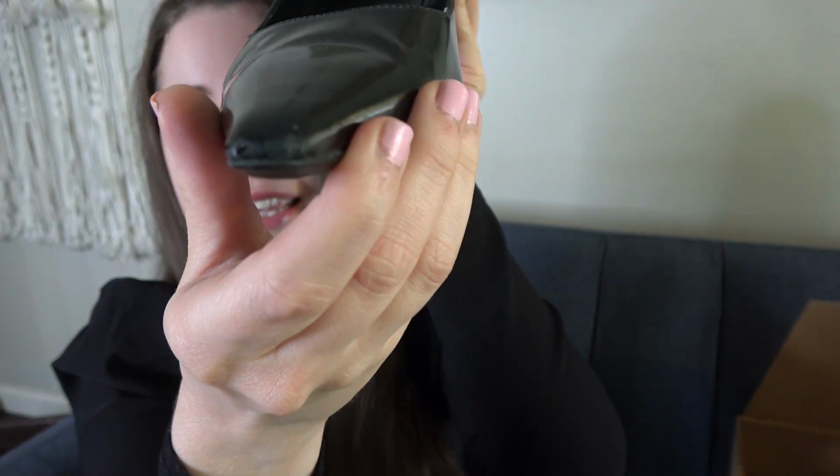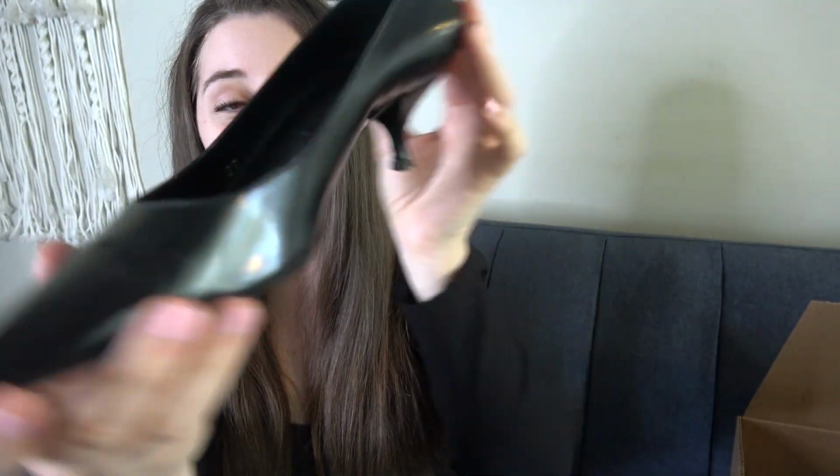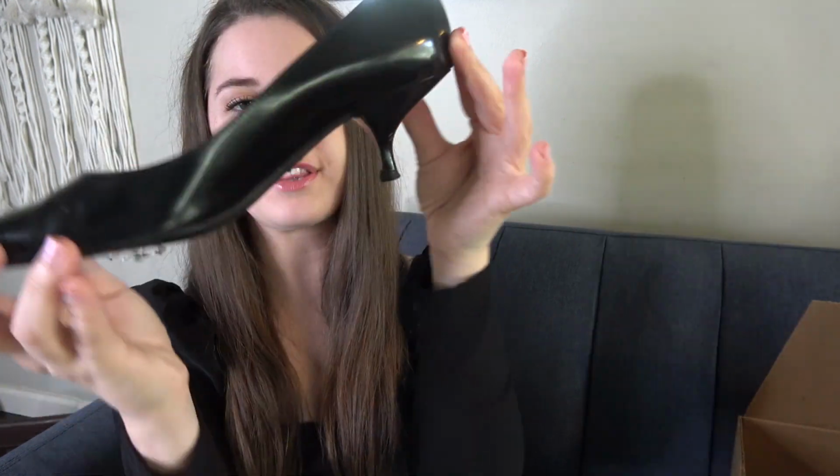There's just a little bit of wear, and I don't know if you'll even be able to see it on camera. But all in all, the shoes are pretty much in like ready to go sellable condition. I think this is a really classic style, like somebody that just wants some Prada shoes. I feel like they would love these. What do you think about these?